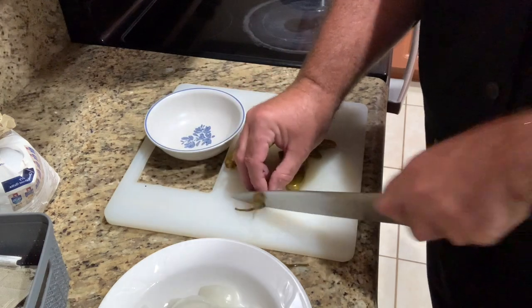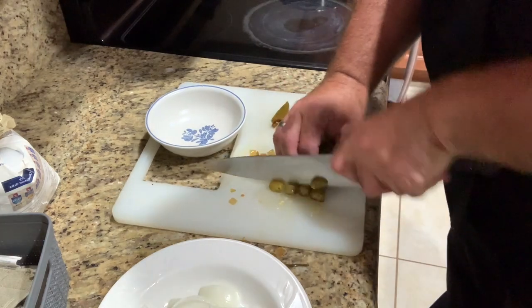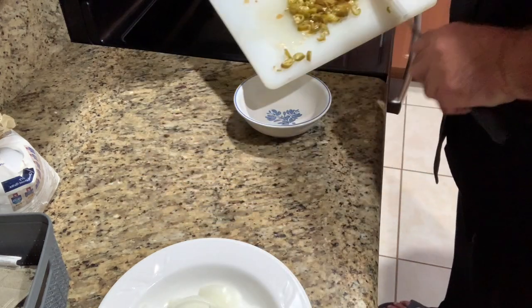No stems, man. We don't want no stems. All right, so we've been stemmed. We're gonna take these, chop them up. They're gonna go in my grits because I like it spicy. So we're gonna put this in there.